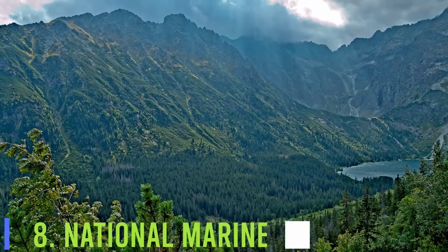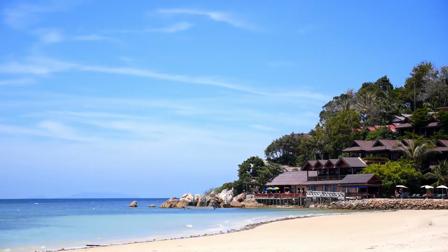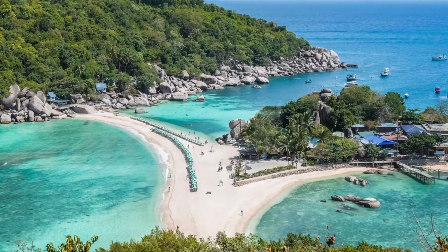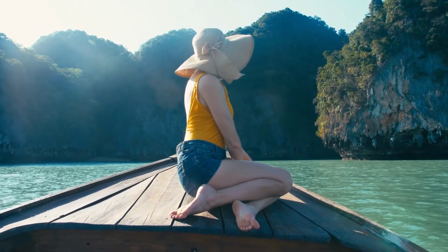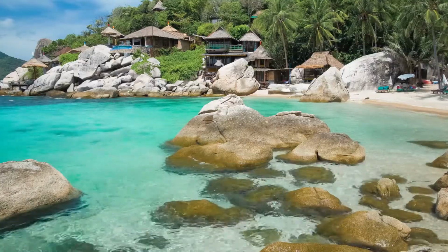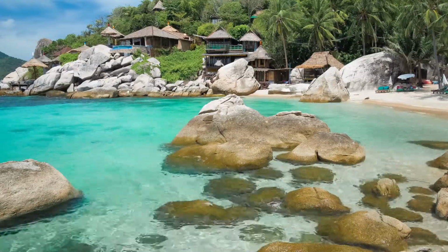Number 8. Tour Ang Thong National Marine Park. Both Koh Samui and Koh Phangan are part of this breathtaking archipelago of 42 islands. If you take only one tour while you're on vacation in this area, make it a sightseeing tour around Ang Thong. Many tour companies offer one-day packages, and you could typically arrange these through your hotel or guest house.